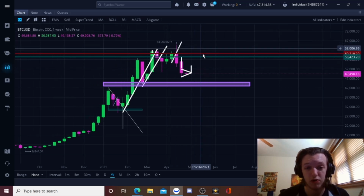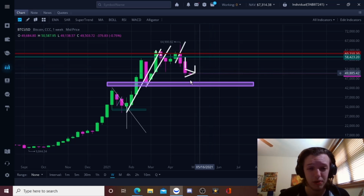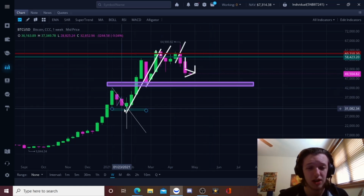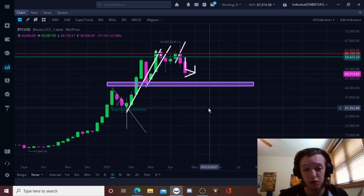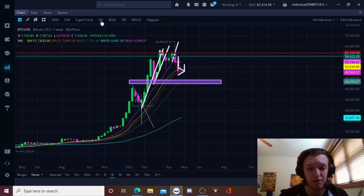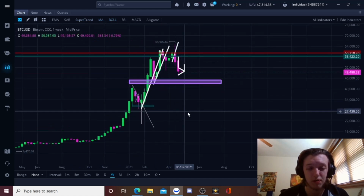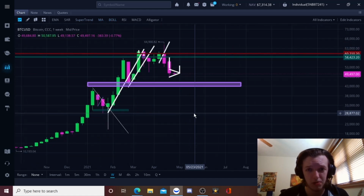It's 64K down to 50K. That's quite a drop, but it's really nothing compared to Bitcoin. This descending triangle was more scary than what we're seeing now, at least personally for me, because as long as we hold above this moving average here, the 21-day moving average and the middle weekly Bollinger Band, there's nothing to be worried about. We're still totally in bullish territory long term.